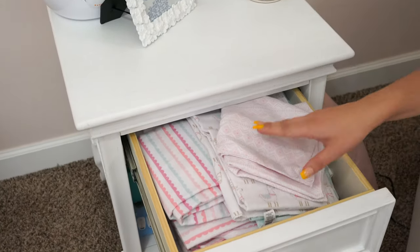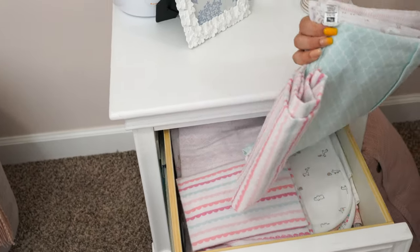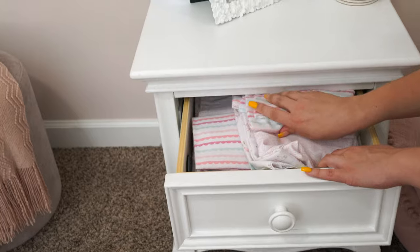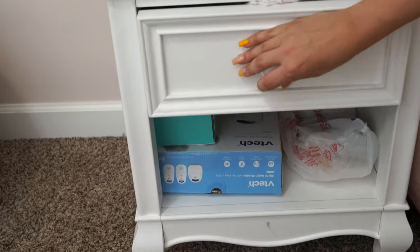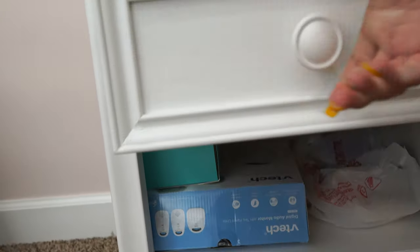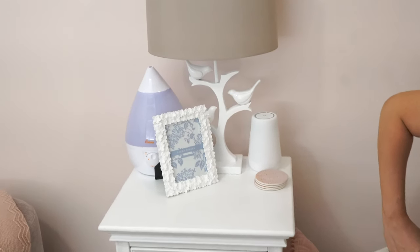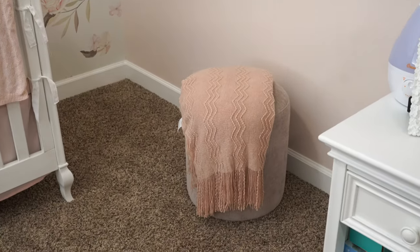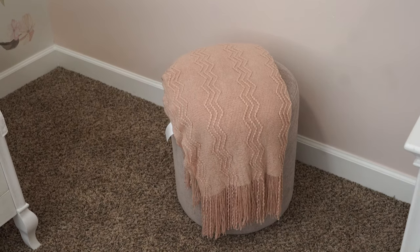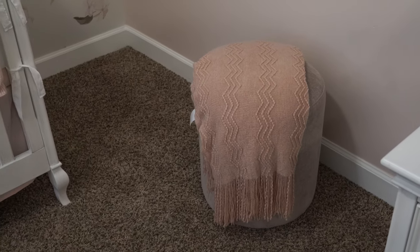And then in here, as you see, we're kind of overflowing. We got a ton of receiving blankets, burp cloths and things like that. This is kind of my feeding station. Right now there's just junk under here, but the plan is to put her breastfeeding stuff. I'll get a little scuff. That's okay. Let me shove it back in there. And then, of course, coasters for drinks and things like that. You can probably stay seated. Okay, thank God. This seat here wasn't the exact color that we thought it was going to be, but I think it works out. We just wanted a little puffer seat for Danae to sit on, or if someone else is in here with me, and a cute little blanket.